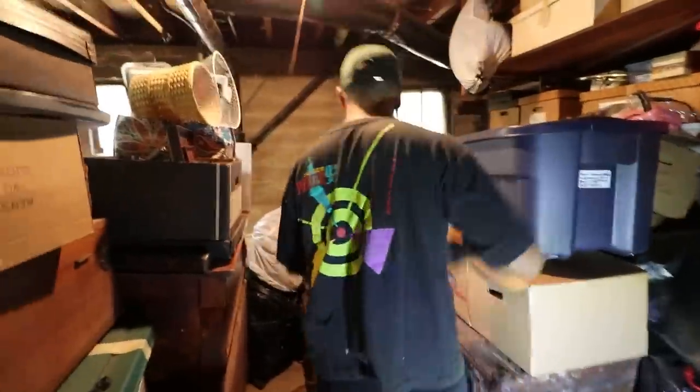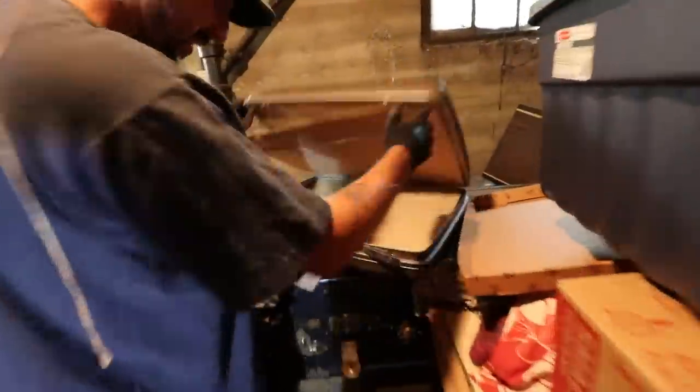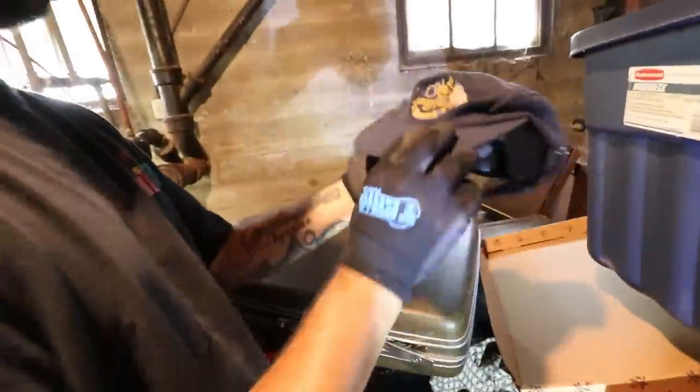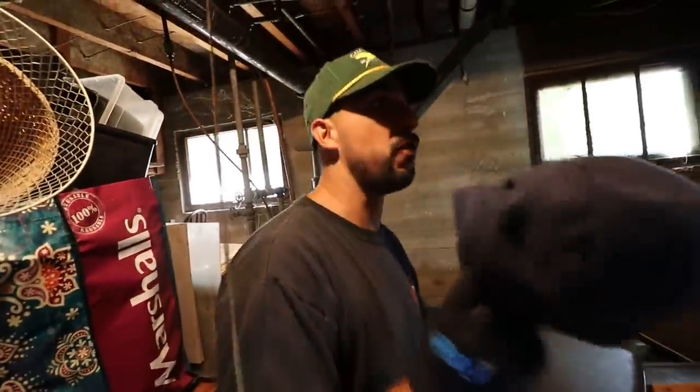Yeah. All right, here we go. Ready. Old luggage. What's in it? Nothing. Oh, wait. Ladies and gents, I got myself a 97 hat. Let's go. Johnny Walker Ryder Cup 97 vintage hat. I'm in. That's my third vintage thing I want to keep. So, Gabe, you will hold on to this for me, sir. Thank you. Ready? Here we go.